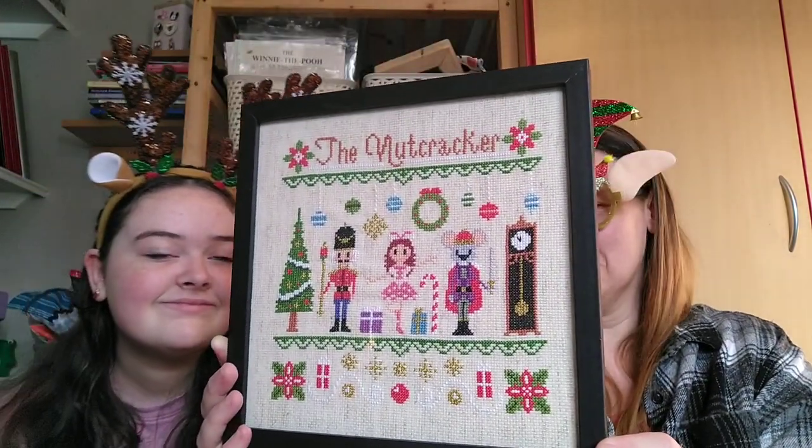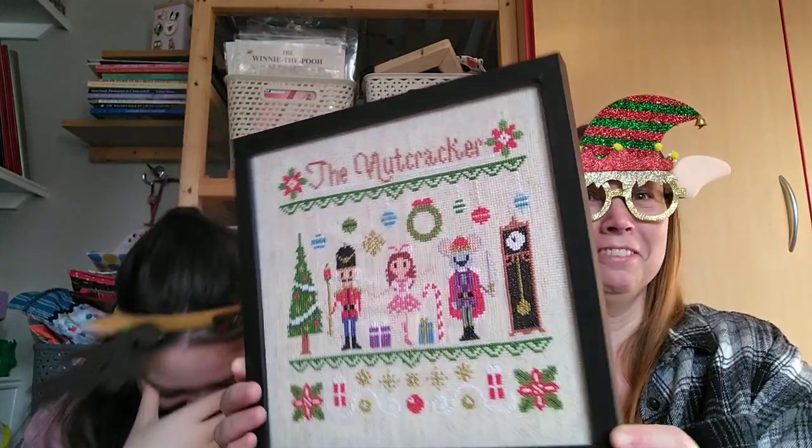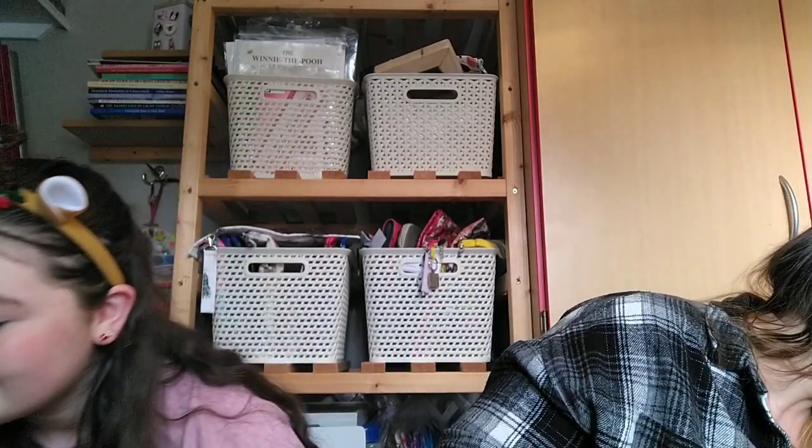Okay, and this one was stitched in 2021. I'm just going to carry on going. Okay, Lauren, go to the next one. Okay, this is my next one. Dasher by Helen D.